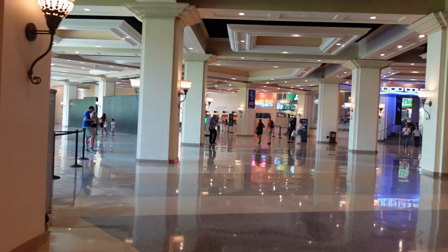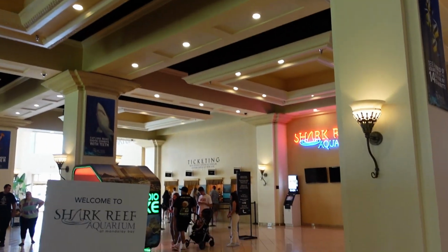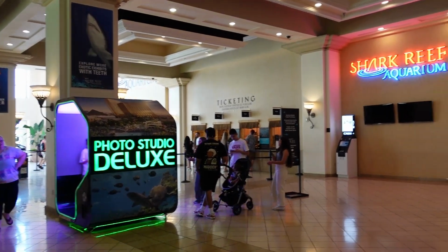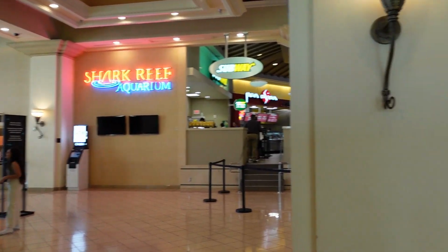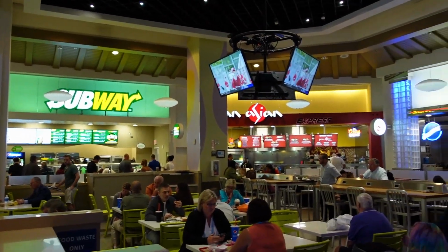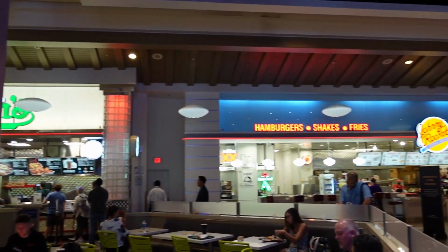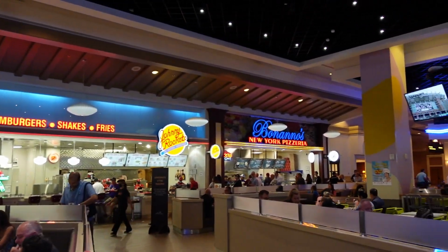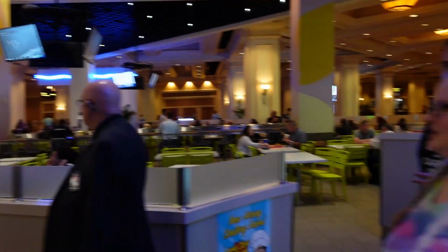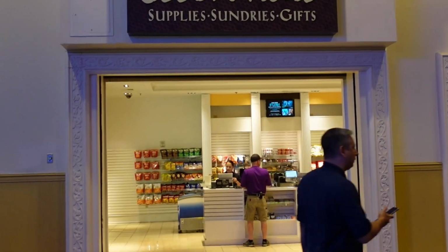And this is also their food court. This is Shark Reef, and this is also where you would go to buy your tickets for Shark Reef, and it's also next door to their food court. So they have a Subway here, they have an Asian restaurant, they have Nathan's, Johnny Rockets, and Domino's pizzeria. Next door to that, they also have a Central, which has little supplies that you may need.